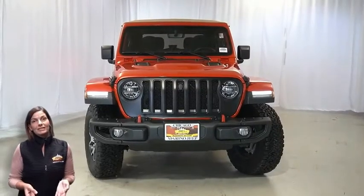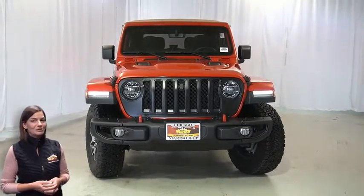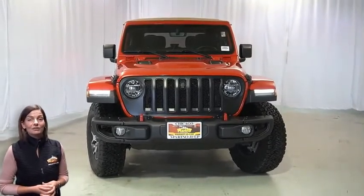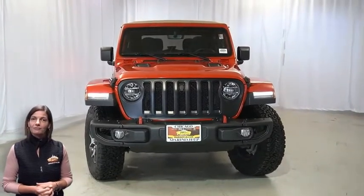Power, performance, capability, and capacity allow you to take this on and off-road as you take on new adventures. Take a look at the certified pre-owned 2021 Jeep Wrangler Rubicon in Firecracker Red.